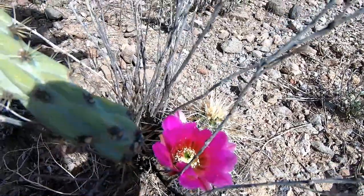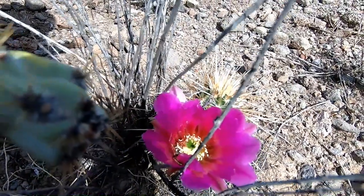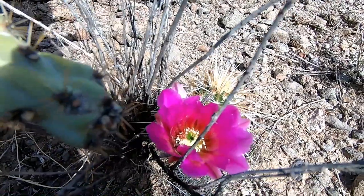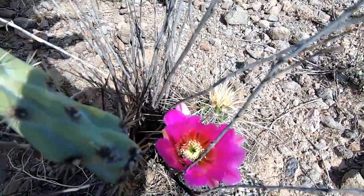Is that pollen moving in there? Must be some ants in there or some kind of little bug. That's weird. Huh. Oh yeah, there's a bug in there. Probably a bee.